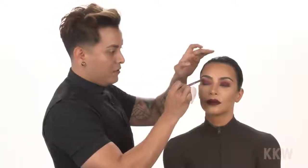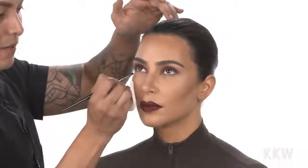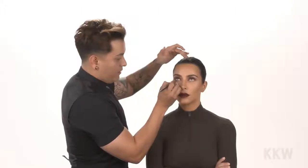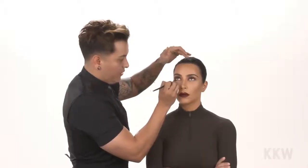Now I'm going to go in with a stiffer rounded brush to diffuse the color a little bit more. So now I'm going to be using Dramatico, which is going to be underneath her waterline to smoke it out. Dramatico is black, and for that I'm going to use a brush just because we're working on a smaller area. Because it's not in powder form, you don't have to worry about it falling off. So you definitely have a lot of benefits using cream shadows.